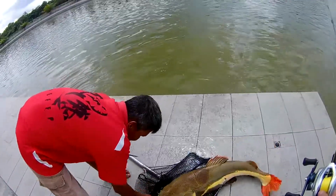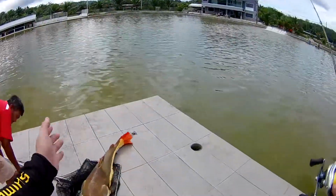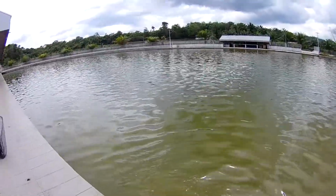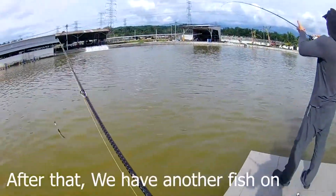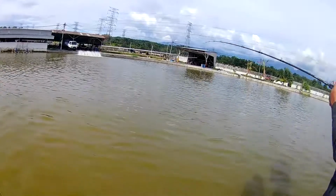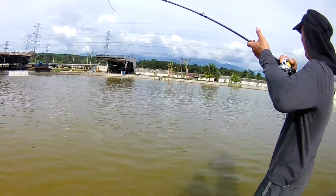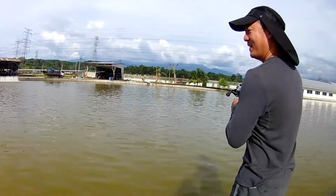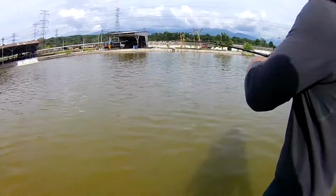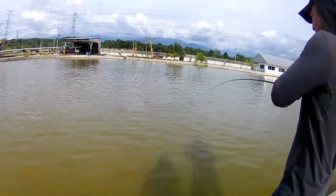Small one, small one. Okay, let go. Thank you. Woo! Strong fight. How long was the fight? Around, I think almost 5 minutes already to fight. Strong stamina fish. Eight kilo fish, maybe?